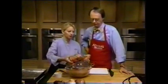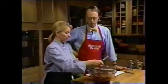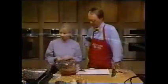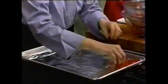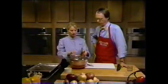I'm going to dump the rest of this in. I'm going to cut these in half and de-seed them. Just like I'm going to take the seeds out, exactly. I'm just going to line them up on this sheet pan that I've covered with foil. And what we're going to do is we're going to roast these.